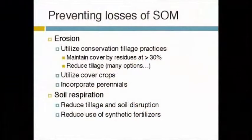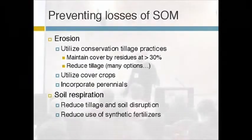So how can we use that to manage soil organic matter? I mentioned erosion. How can we reduce erosion? Utilize conservation tillage practices, which you're all familiar with, maintaining cover of the soil by residues. There's also a lot of options to reduce tillage. Not going to get into that today, and I don't know if anyone else is. But in general, the more we can reduce tillage in organic systems or any system, as well as maintain cover of the soil surface by residues, the better we'll be in terms of soil organic matter.